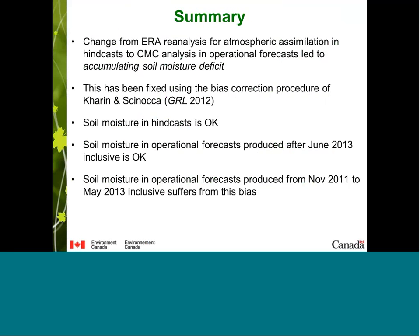So in summary, the change from the ERA reanalysis for atmospheric initialization in the Hindcasts to CMC analysis in operational forecast led to an accumulating moisture deficit that took just a few months. This has been fixed using a bias correction procedure similar to Kharin and Scinocca.